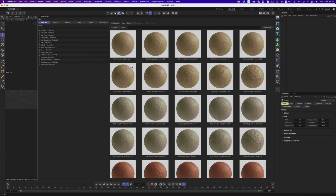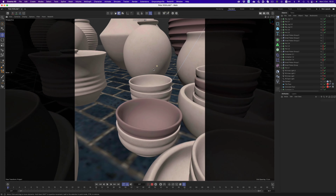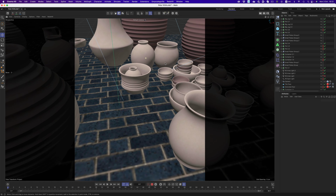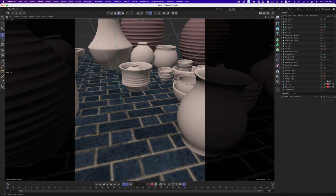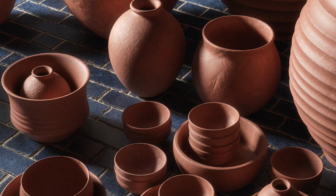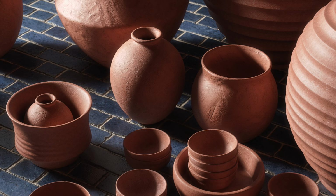At some point I decided to focus on one specific type, so I chose terracotta. As you can see, the geometry is really simple and smooth, but once we apply the material and mess around with the scale, we immediately get a level of detail that could not be easily done any other way.